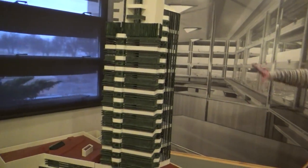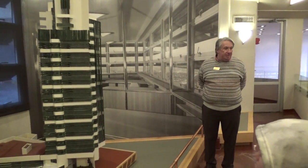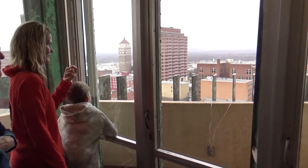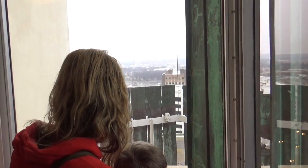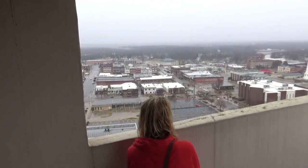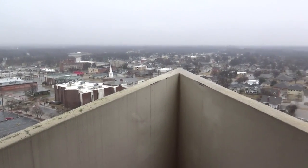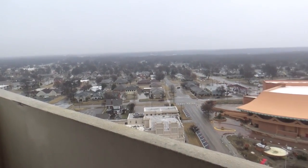But this is a model of the outside of the building. And you can see each floor is divided into quadrants. And you can tell what's going on in each quadrant by the exterior. The horizontal louvers denoted the commercial part of the building, while the vertical louvers denoted the residential portion. You can see how the building begins cutting back on the 16th floor. Once again, that was the only floor where the louvers were movable. And we were just up there on that very top floor.